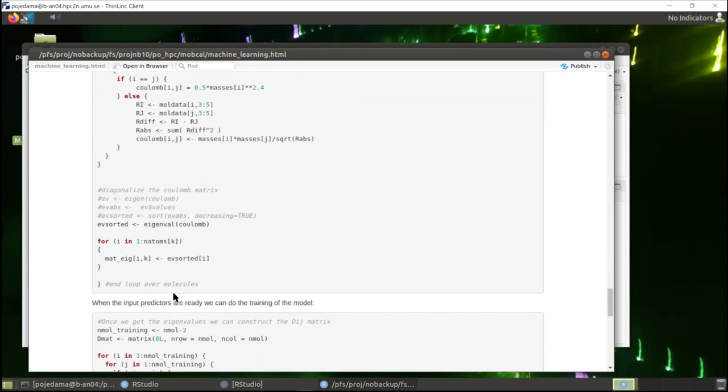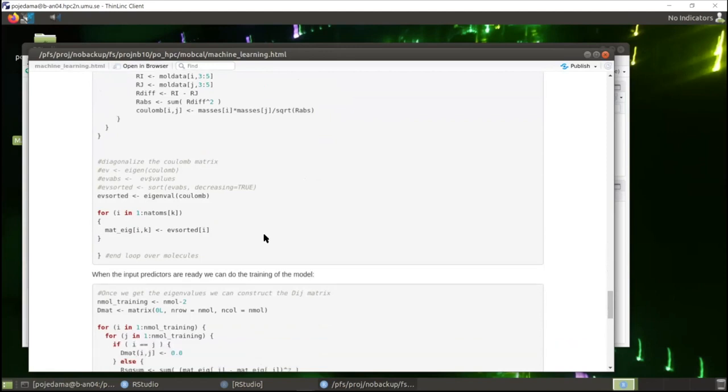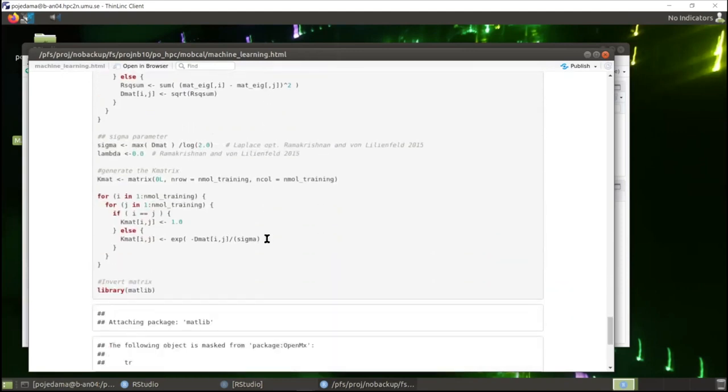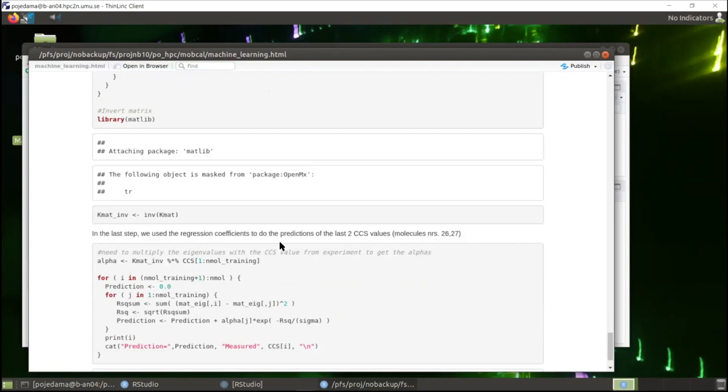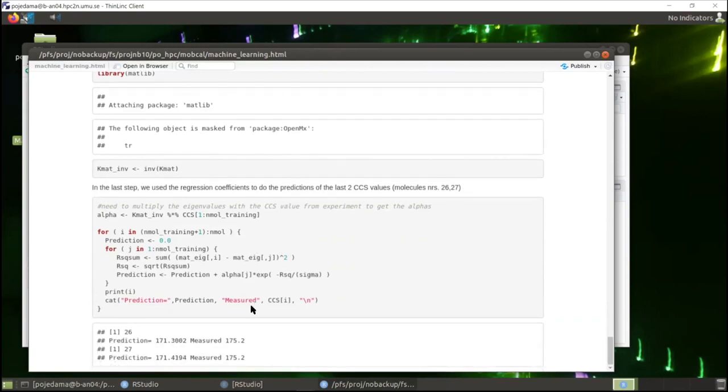And once you train the model, and this means getting the alpha parameters that I mentioned before, then one can go to the prediction. In the prediction, we use only 2 molecules, right? I mentioned before that we had 27. I used 25 for training the model, and then the last 2 to get the predictive values. Here you can see how they look. For the prediction value, I got for molecule 26, 171, and the measured value reported in the literature is 175. It's not that far from each other, and it's similar in the case of molecule 27.